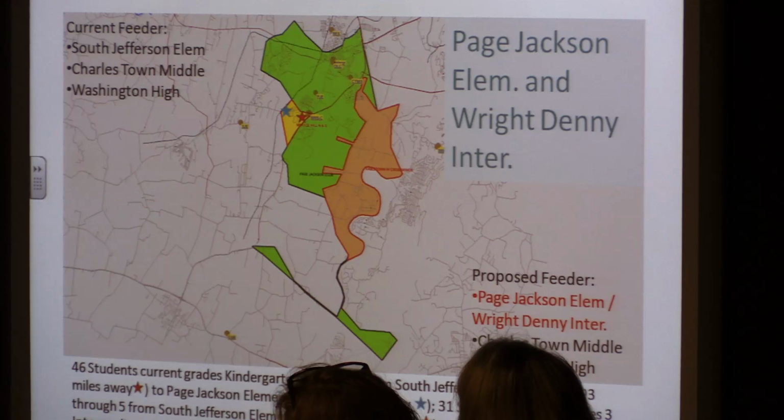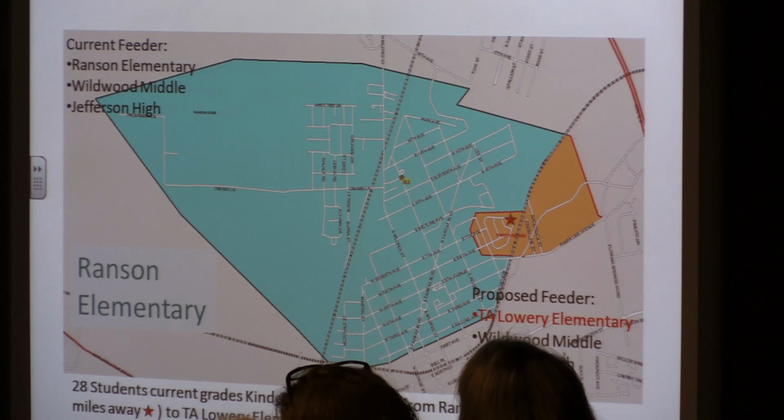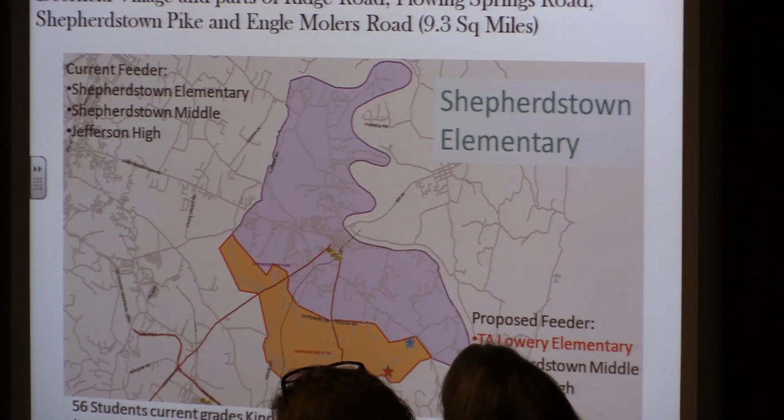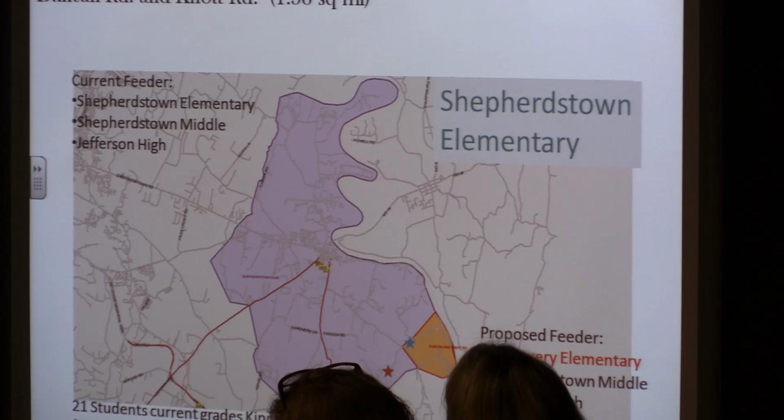The area of Ranson Estates. Currently, they attend Ranson Elementary, then Wildwood, then Jefferson. The proposal, T.A. Lowry, Wildwood, and Jefferson. Areas of Persimmon Lane, Whitmer Road, French Road, Gardner's Lane, Deerfield Village, and parts of Ridge Road, Flowing Springs Road, Shepherdstown Pike, and Engle Mollers Road. They currently attend Shepherdstown Elementary, Shepherdstown Middle, and Jefferson High. The proposal, T.A. Lowry Elementary, Shepherdstown Middle, and Jefferson High. The area of Duncan Road and Knott Road. They currently attend Shepherdstown Elementary, Shepherdstown Middle, and Jefferson High. Their proposed T.A. Lowry Elementary, Shepherdstown Middle, and Jefferson High.